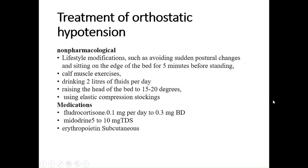Medications used are fludrocortisone 0.1 mg per day to 0.3 mg BD, midodrine 5 to 10 mg TDS, and erythropoietin subcutaneous injections.